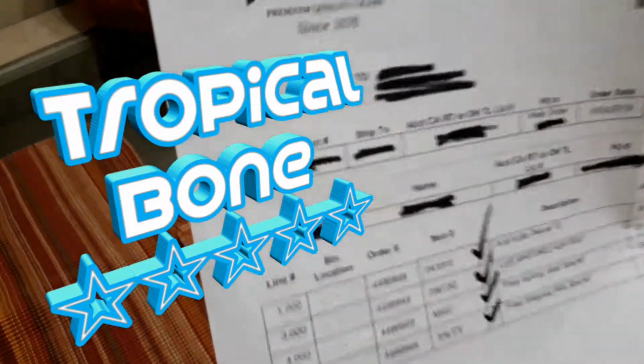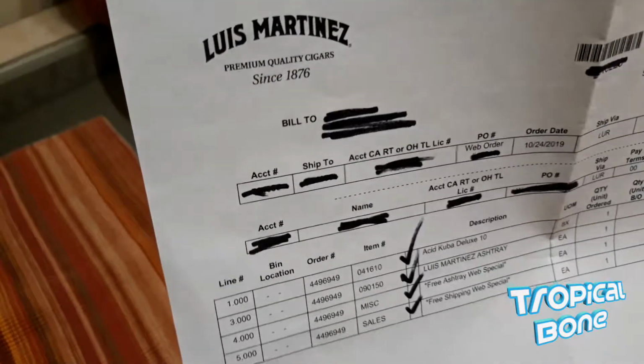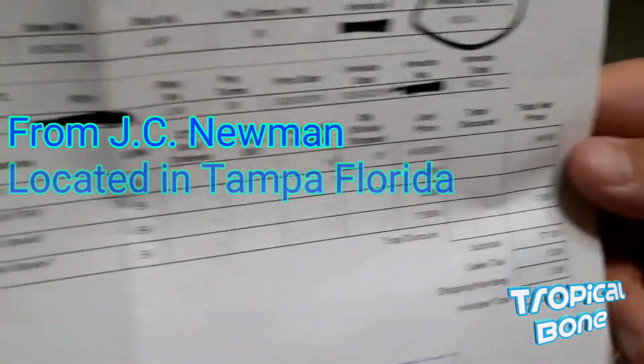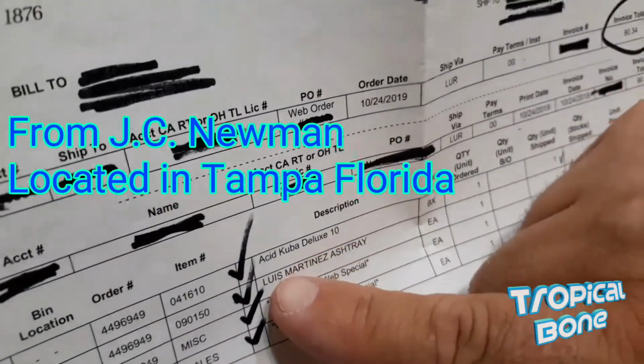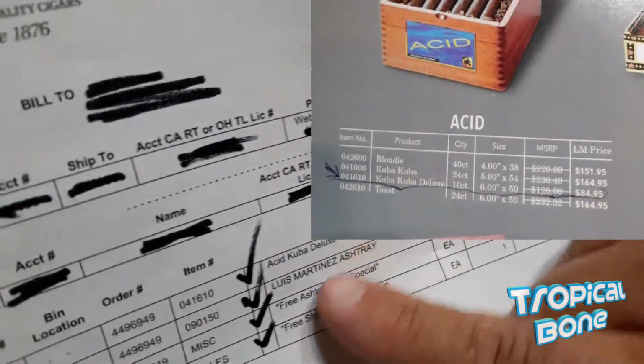I just opened my cigars from Luis Martinez, J.C. Martin Company. As you can see here, I got the Acid Kuba Kuba Deluxe 10-pack.